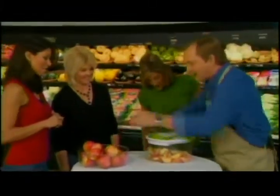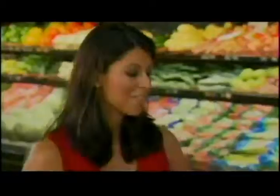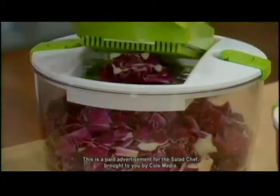How easy was that? Both my husband and I work, and for us to eat healthy, it takes a lot of time. So this is just incredible. Slice it, dice it, store it, take it with you. This Salad Chef is amazing. I've already lost 110 pounds, and the Salad Chef is going to help me keep that weight off. If you want to prepare incredible salads, soups, and so much more in a snap, then you need the Salad Chef. Here's how to order yours.